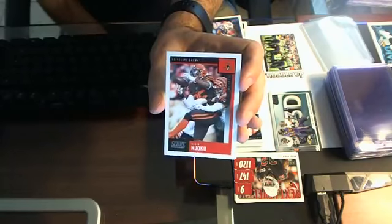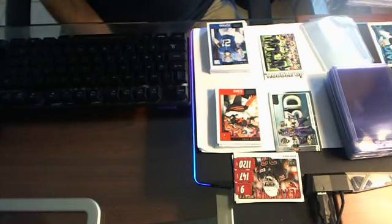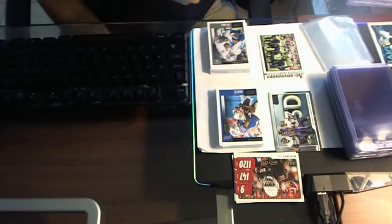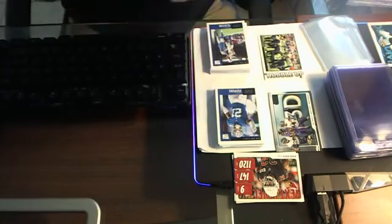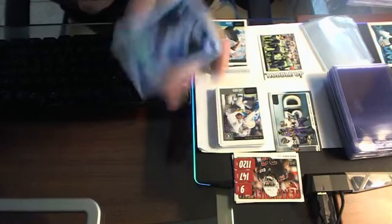David Njoku, I think he's trying to force his way out of Cleveland right now, and I don't know why. He's not that great of a player. He's good in college. Tre'Davious White, Patriots. Jarrell Peppers, pretty decent player. Josh Jacobs. Player. Darius Slayton. Ooh, good card. Darius Slayton, pretty good player.